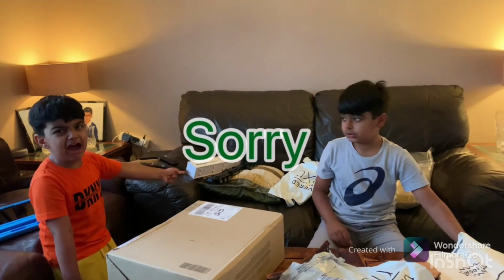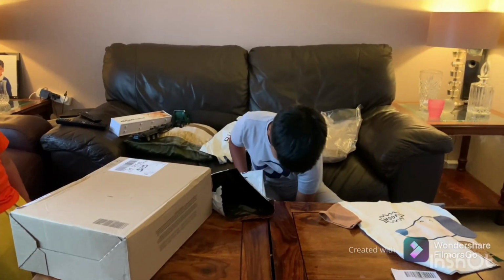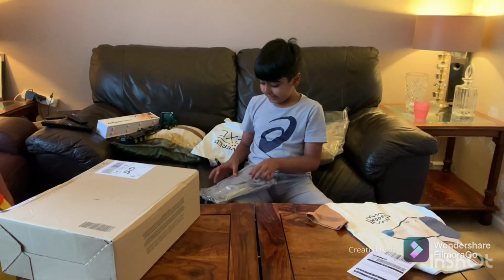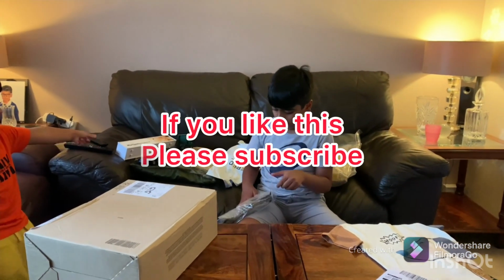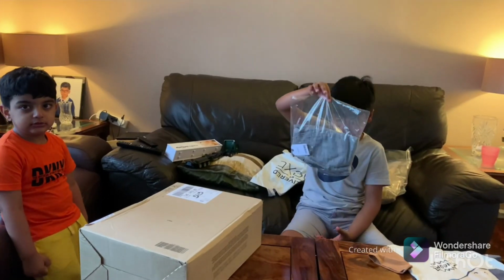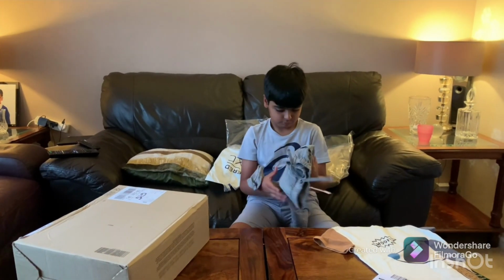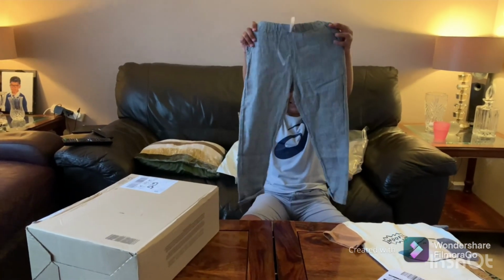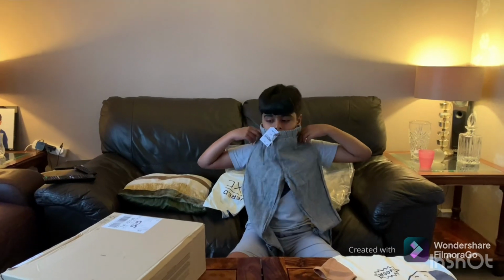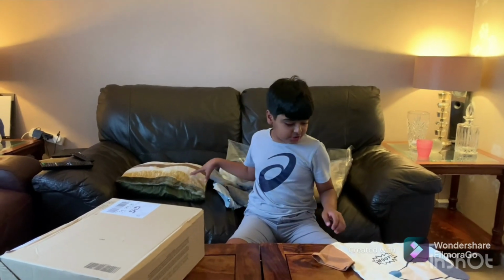Nice. Okay, so we're going on to the next item. Another receipt. And this is a trouser for Muhammad. Your turn. Got these. Look at them. They're amazing. These are for £8. One more pound than this. Okay, next item.